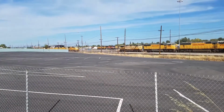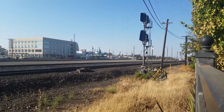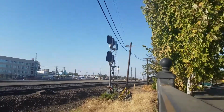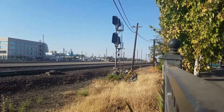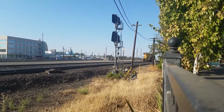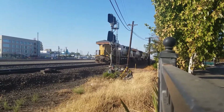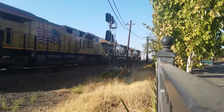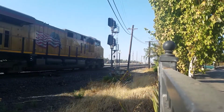And what a great catch, and we're gonna go out to the yard and see what power we can get. Sorry it's so shaky, I'm on the fence trying to get this shot. I can't even see what I'm filming. Here, and there he is. And there goes that power move, and we'll get it going back into the Amtrak station. I just gotta power back to the yard.